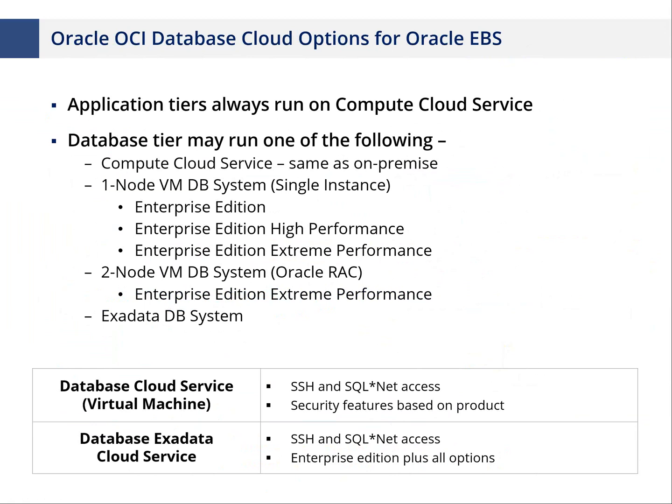What's very interesting in the OCI offering is you do have a couple different options for running the database tier. So the application tier is purely a compute node. They're just giving you a server. You're managing Oracle Business Suite application tiers purely on that server. But for the database side, it becomes a little bit different.